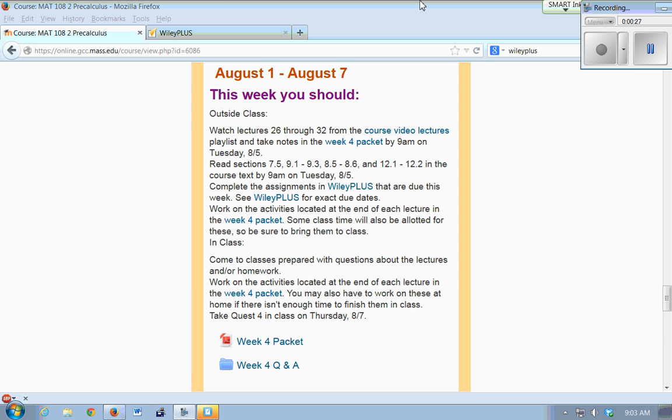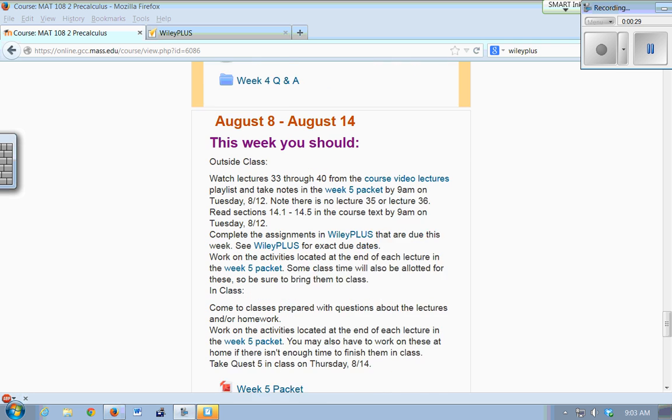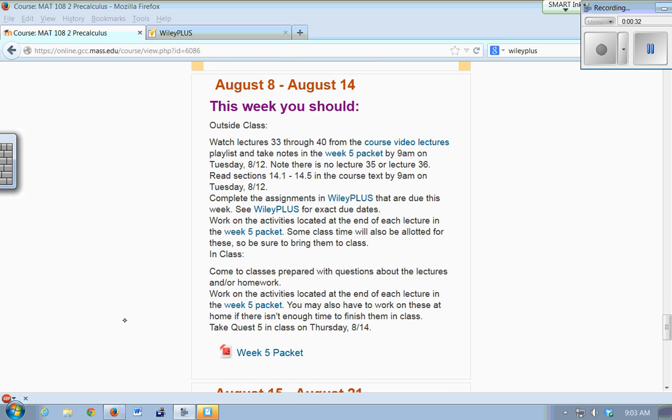Okay, so next week is the last week of new material for the class. And the packet for next week is over on the side table. Make sure you grab it before you leave if you haven't already. It's the last week of new material for the class, and it's the last quest. So just to remind you, you'll have had 5 quests. One gets dropped. Another one can get replaced with your final exam grade if it helps you.